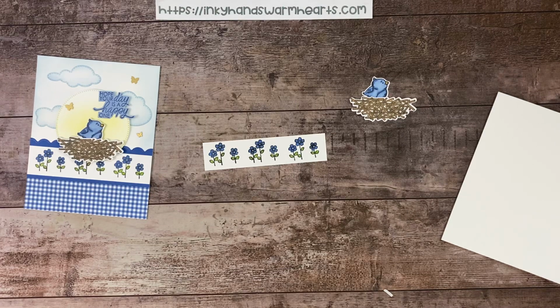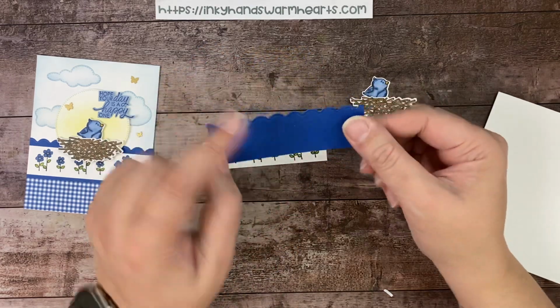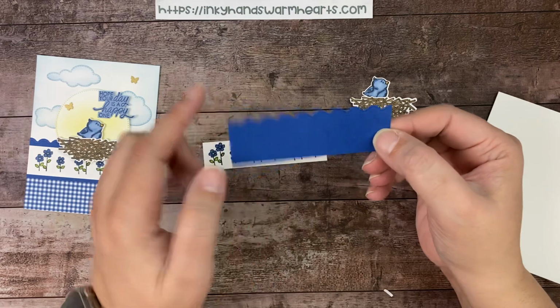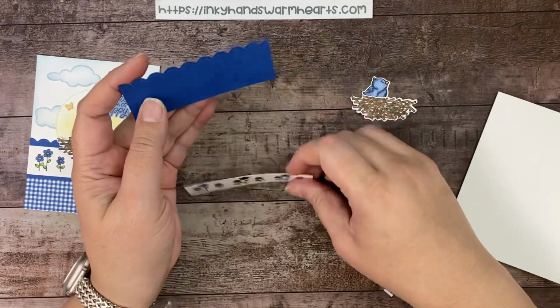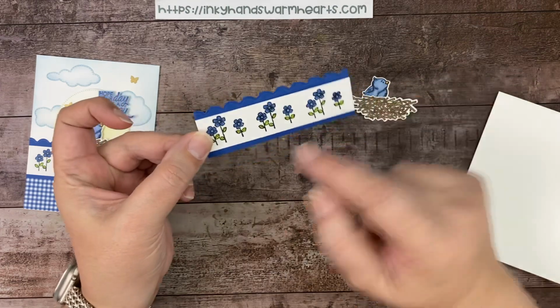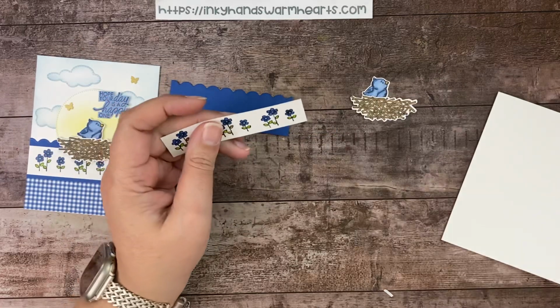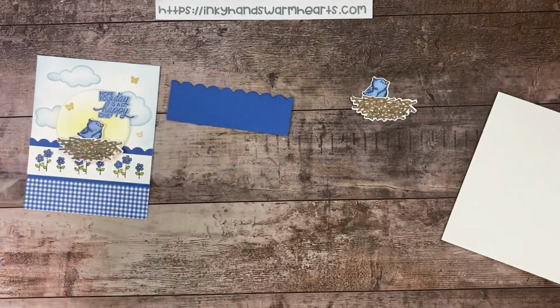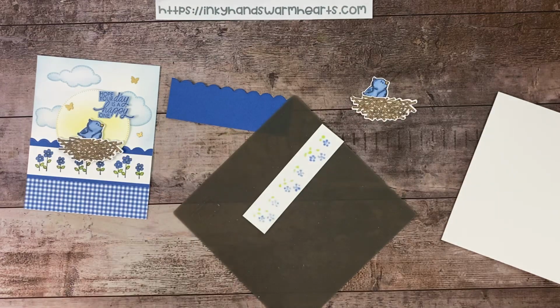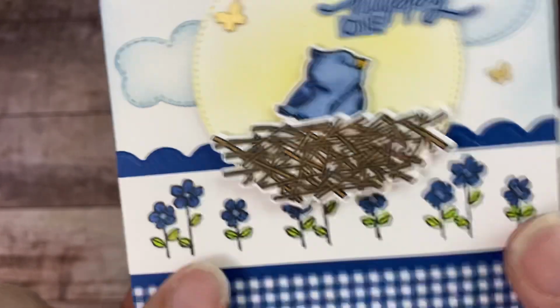All right, then I took a piece of 1½ inches by 4¼ inches of Blueberry Bushel, and I used that scallop die from the Zany Zoo dies because I wanted to have a scallop at the top. So we're gonna glue this on like this. It's gonna give a border on the bottom that's straight, and the top border is gonna be scalloped. Let's bring in my silicone mat, and we're gonna glue that together. And let me show you the difference. See how you can see the difference in the Boho Blue and the Blueberry Bushel once it's dry?